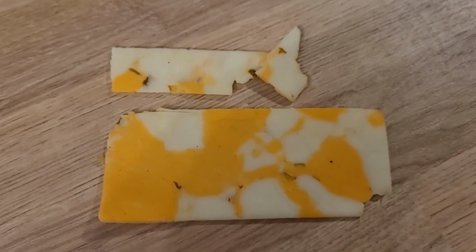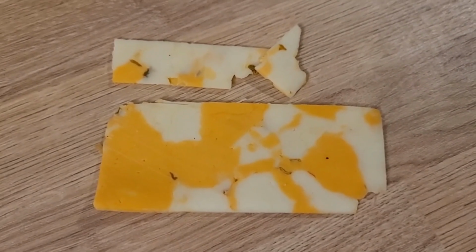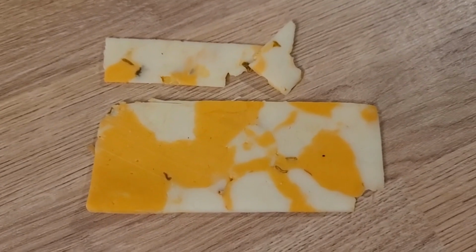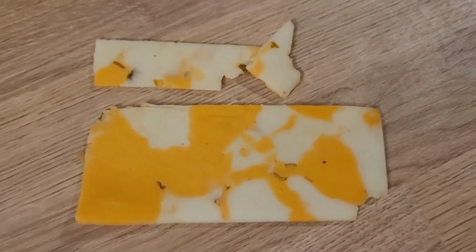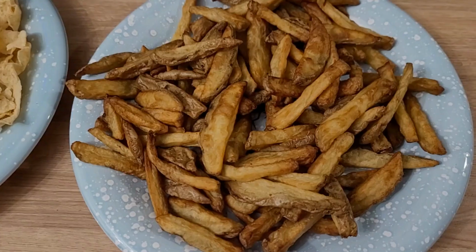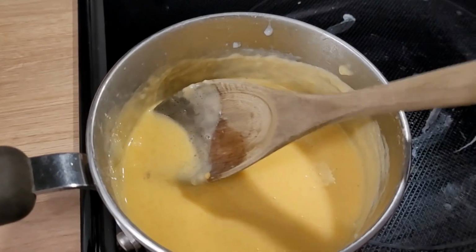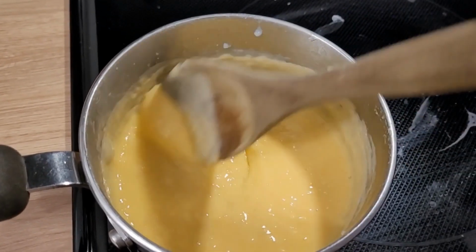I had this much of the jalapeno cheese left from the slice from when I had the wraps last week. So I'm going to add this in too, and it'll give my cheese sauce just a little bit of a bite. My fries are ready. My cheese sauce, ooh, look how good that looks, is ready.